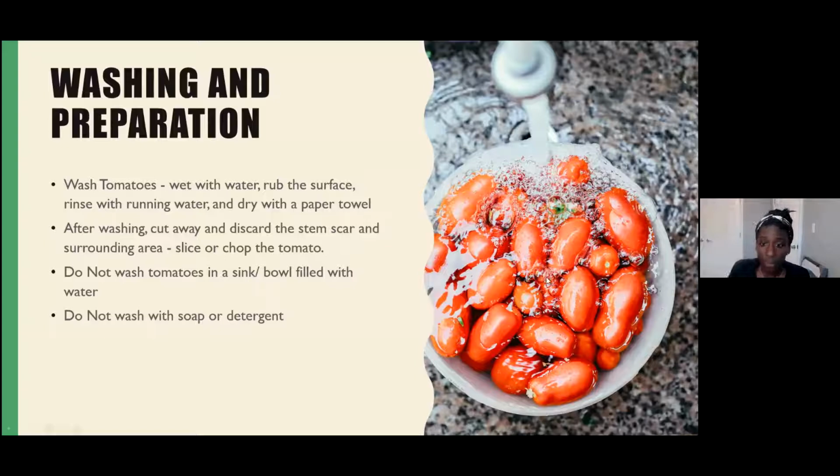We never want to pull them into a water situation like this. So this is not ideal. If there were a colander at the bottom, that would be good. But we don't want the whole sink or the entire bowl to be filled with water. When the whole thing is filled with water, it allows microorganisms to spread a little bit more easily versus if it were in a colander type situation, or we didn't have a huge sink full. So after we wash, we discard the stem or we slice or chop. And we're not going to wash our tomatoes until they're ready for use.